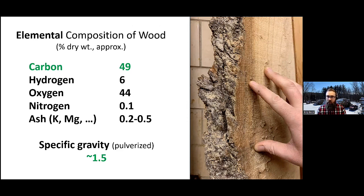Additionally, its specific gravity, or in this case, we're using it kind of as a proxy for density, if you bust it up and pulverize it, so eliminate all the pore space, just the actual wood material, so cellulose, hemicellulose, and lignin, is about 1.5, again, across the board. So wood is very similar across species, wood itself.